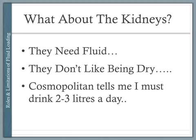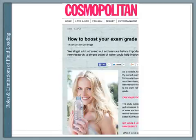Cosmopolitan, which is a magazine in the UK, probably all over the world actually, tells me I must drink about 2 to 3 litres a day, and you can do better in your exams if you drink more water, apparently. Because this was a blonde woman, I was going to make some mention about Hollande, but I thought I probably wouldn't. But it's interesting because the UK normally sees the royal family being on all the tabloids. It's interesting to see French politicians all over the English tabloids, but still.